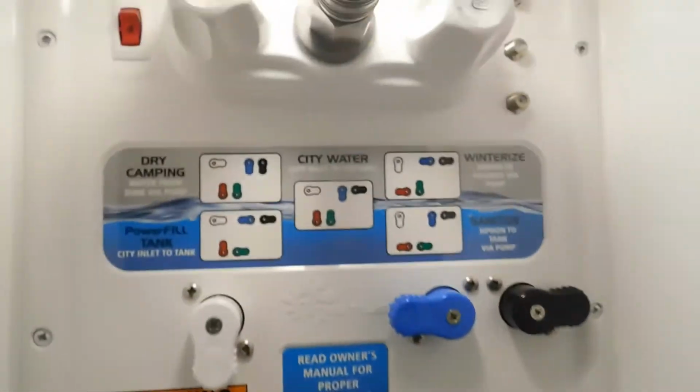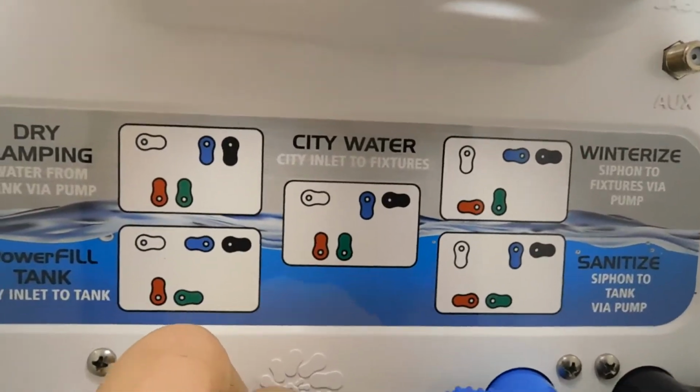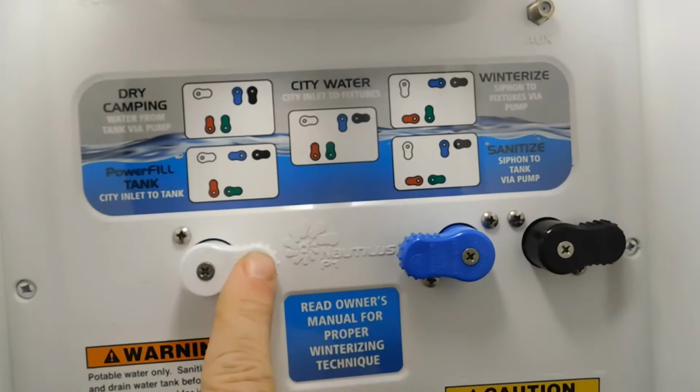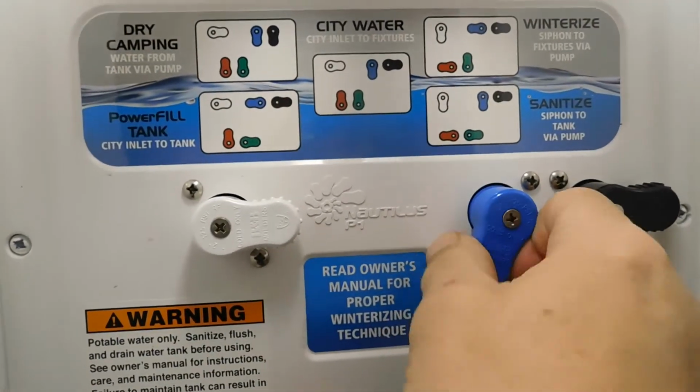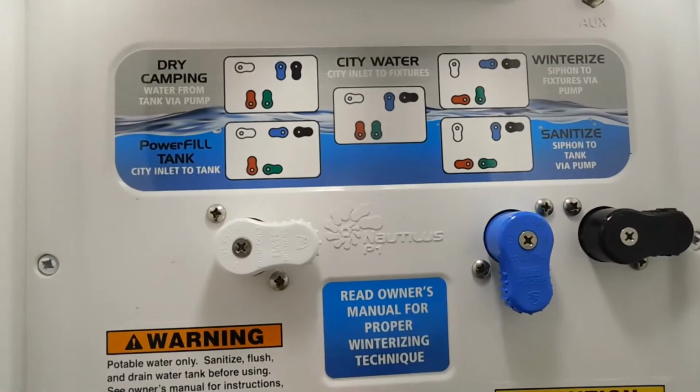So come up here to your docking station. Jayco's made it pretty easy here. All your instructions are right here. Most of the time at campsites you're going to be hooked up to city water. Turn accordingly. White that way, blue down, left to the right, green and red up.